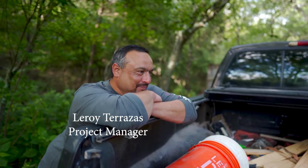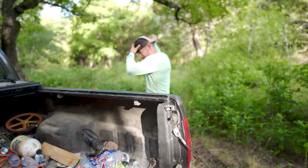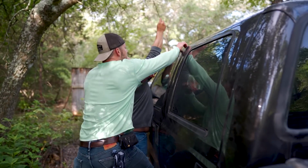Leroy, you want to get your tools right quick? Yeah, they're inside the truck. We'll get them. If I could get to them, if I could open the truck. What do you mean? Locked the keys in the truck. So Matt says that he's got a few ways he can open that window. I guess first order of business, we need to get this truck open because we got tools in there that we need. It works, but I need something to get wedged in between it to get this in.